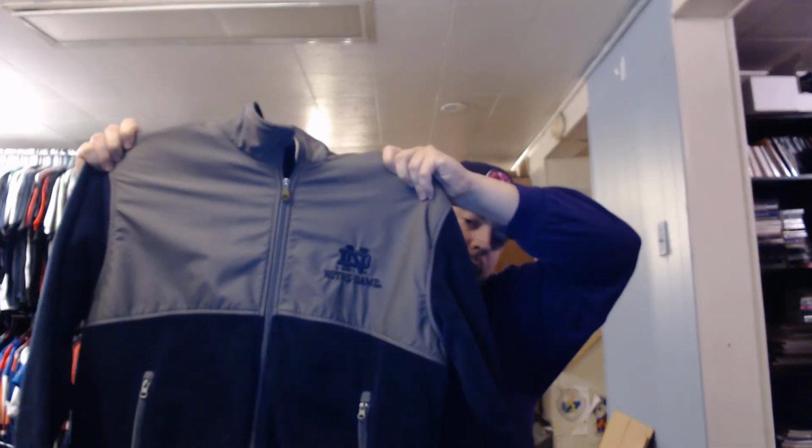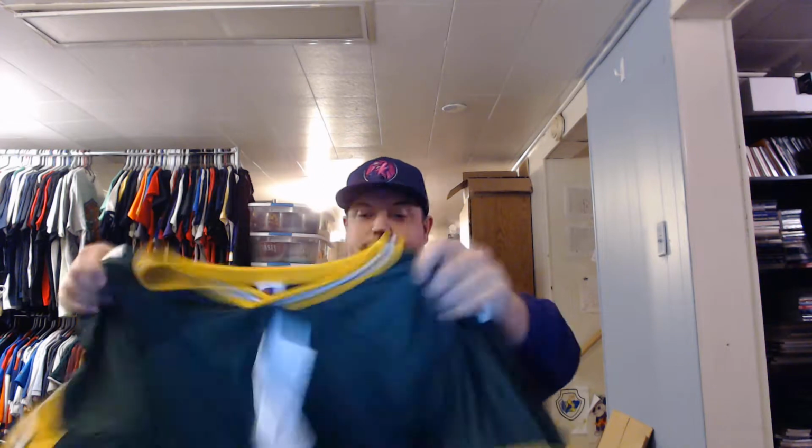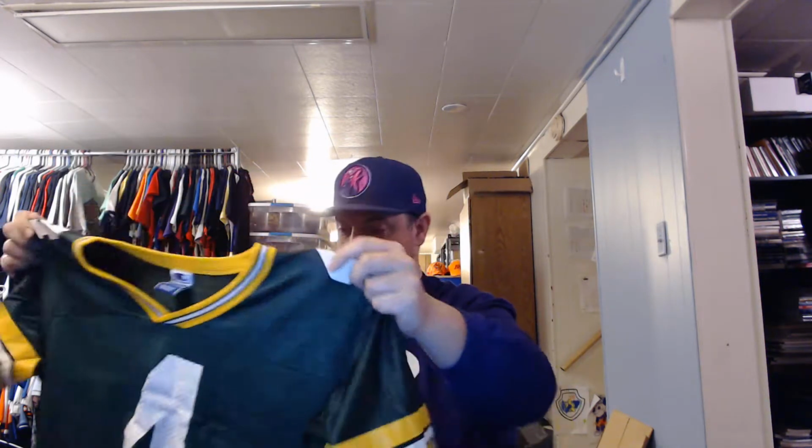What do we have next? Alright, nice Notre Dame full zip half fleece jacket. Next up. Oh, cool. Well, not that cool because it's Packers, but it's an Acme Packers Clay Matthews jersey. I've never had one of these to sell before, so I thought that's pretty cool. Too bad it wasn't a good Viking instead of a junky Packer. 5 jerseys. Champion. 40. That'll sell pretty quick.